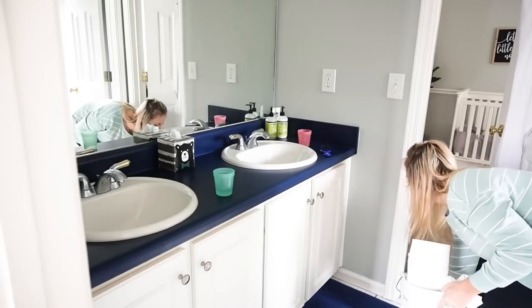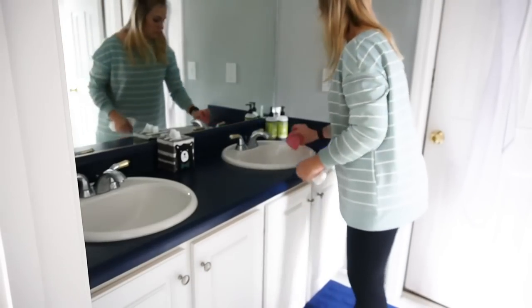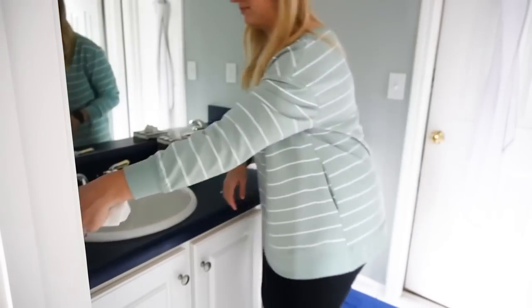I forgot to say that before I vacuum, I'm quickly just gonna come in here and wipe down the surfaces in the boys' bathroom. It's between their bedrooms. It's a Jack and Jill, but I'm using my Thieves household cleaner.